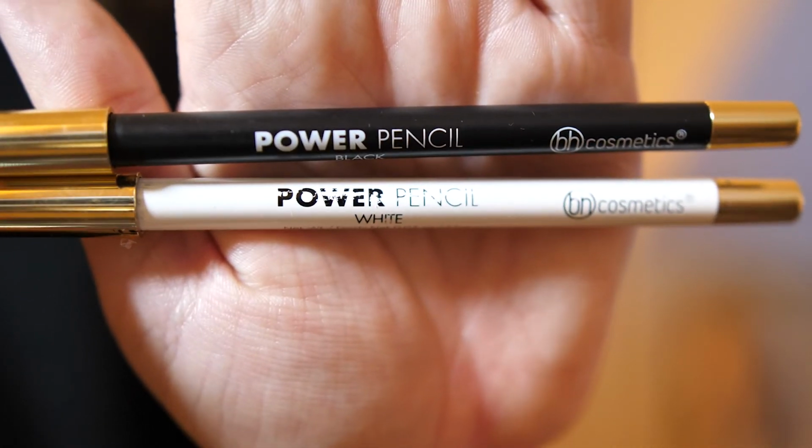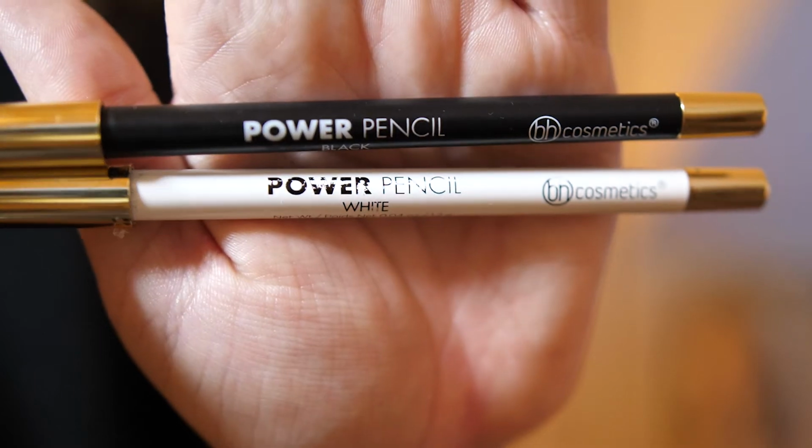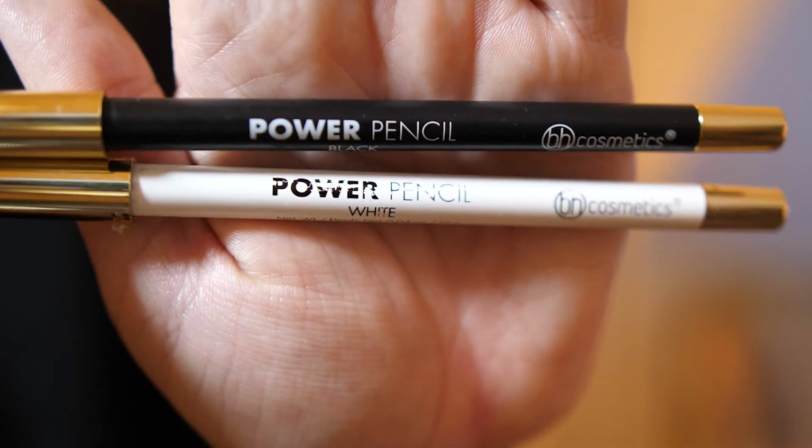So my next product is going to be the BH Power Pencils. I bought these a few months ago and I've been trying them out. I have a black, I have a white, and then I have another one that's like a pinky, purpley, silvery, shimmery type one. That one's horrible. It does not work. It's so soft that it breaks off immediately when you try to use it. So I don't even try with that one anymore. I've tried a couple times, no good.